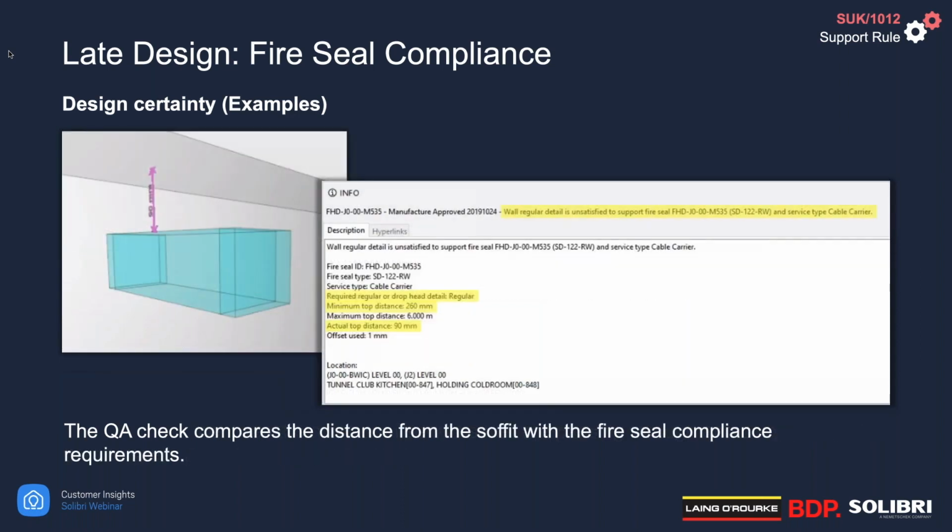Certain fire seals can only be a certain distance from the soffit. This is to do with the drop head detail requirements. I'm not going to go into too much detail here, but the rule checks the distance of the fire seal from the soffit and compares it with the required distance of the fire seal. In the info box, you can see it reports the required versus the actual distance, and of course highlights if there are any non-compliance issues.